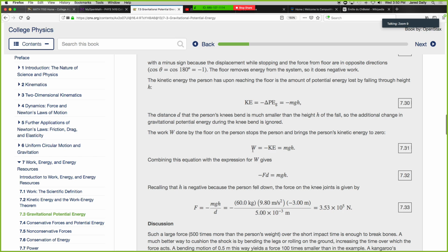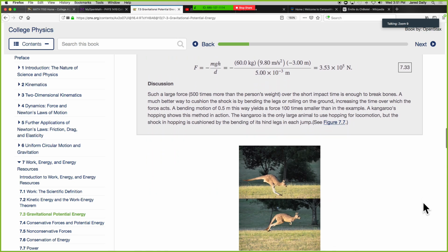So if work is equal to mgh, then they just used the work equation, force times distance, and there's a negative there because of the cosine of 180 degrees again. And then mgh, of course, they're just numbers, and they're solving for the force, so it ends up being negative mgh over d. They plug in all the numbers and they get this value for the amount of force on the knees. Now that's a lot of force. 300,000 newtons is significant, painful even. Break your legs.